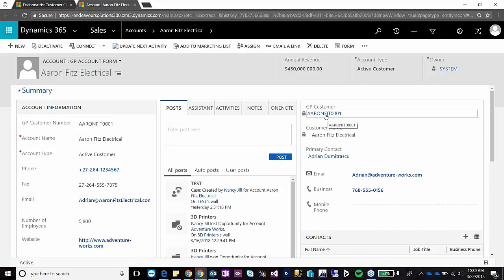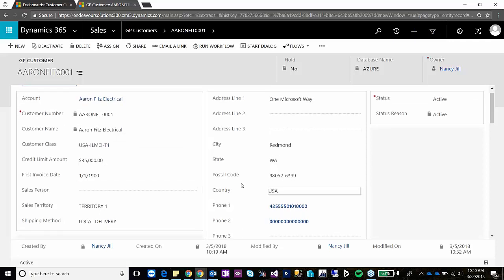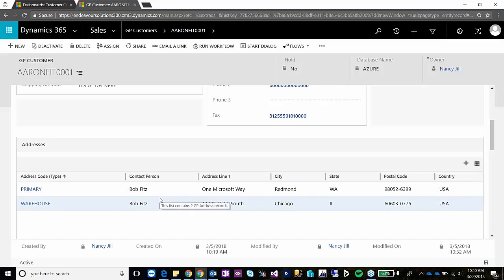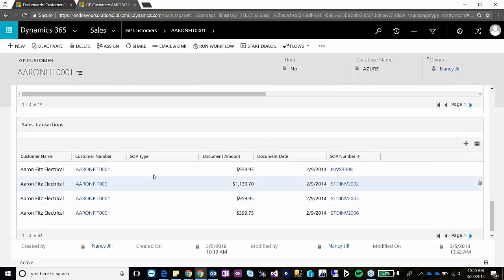Let's click on the link and drill into the GP customer. When I click on it, it will open up a form within CRM that shows you GP customer information, like their basic information, the customer class, credit amount, invoice, and their primary address. If we scroll down further, you'll see their secondary addresses as well, their aging summary, receivables by aging summary, and then you'll see the sales transactions.